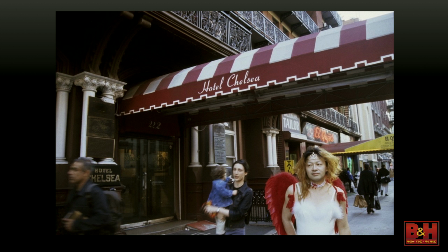And this is one of my well-known photos of the angel that came to live for a year in the hotel. His mother eventually came and brought him back to Japan. He was a writer. And the woman standing in front, Rachel, and her son, contacted me. This picture was taken 15 years ago, and that little boy there is 15 now. So that was pretty amazing.